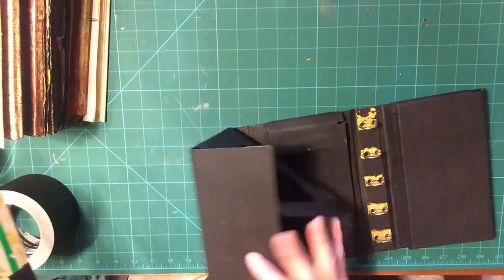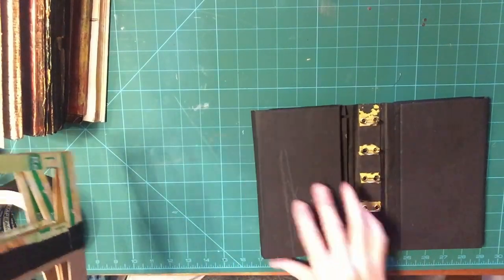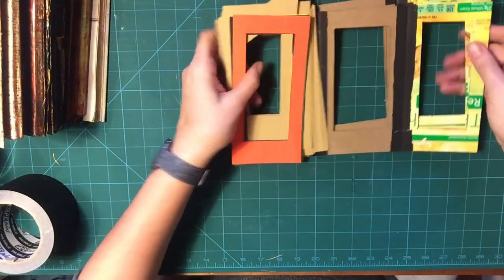Are you guys understanding the rivets or the rings a little better? About what's going to happen with that? Can you see the vision yet? It's quite the vision, isn't it?